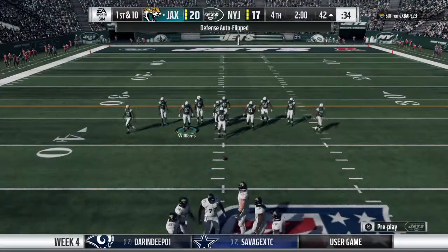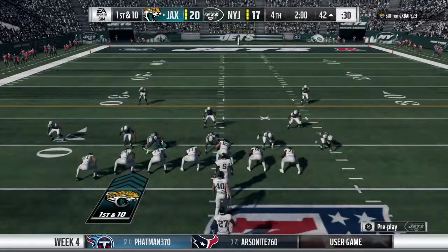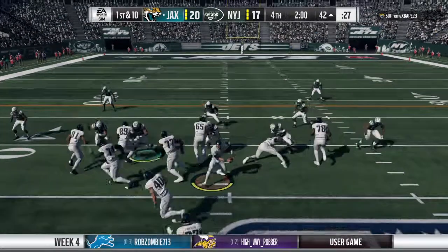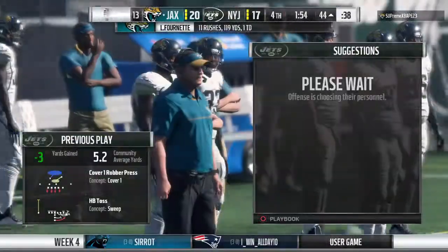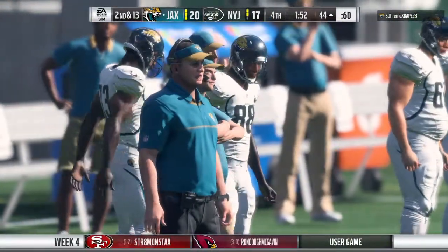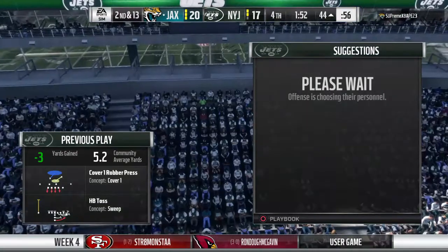So here we go, 1st and 10 now. They keep it with Fournette on 1st down. And maybe a measure of revenge there. He's had his way in this one, but this time they get him behind the line. And now with 1:52 to go, we get another pause in the action. A timeout here defensively.